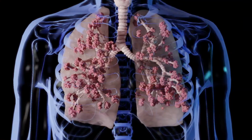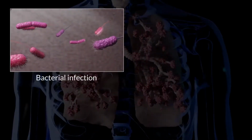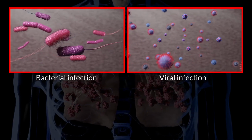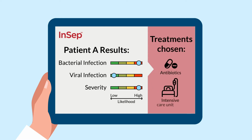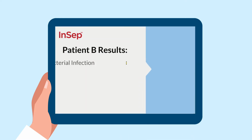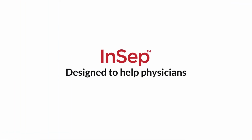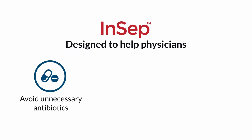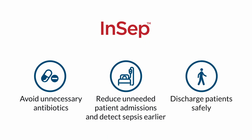Our INSEP Acute Infection and Sepsis Test can guide physicians on whether a patient has a bacterial or a viral infection anywhere in the body, and how severe it is. Armed with this information, physicians in an emergency room or ICU could more confidently decide which treatments and additional diagnostics are necessary. The INSEP Acute Infection and Sepsis Test promises to give physicians the confidence to avoid unnecessary antibiotics, reduce unneeded patient admissions, and discharge patients safely.